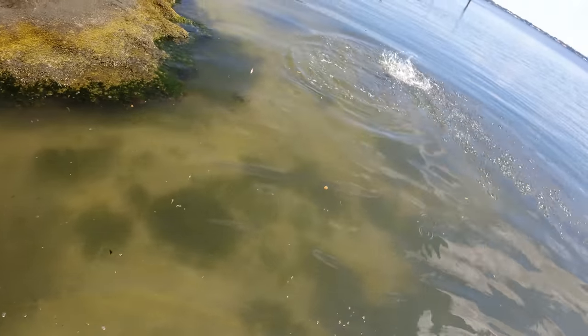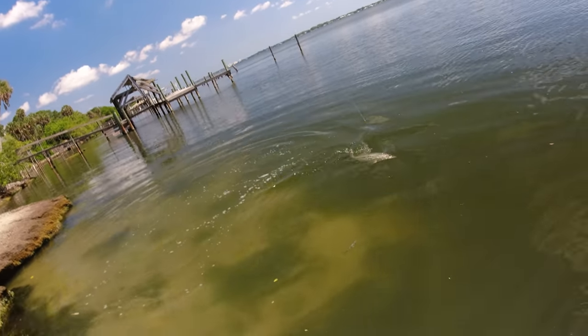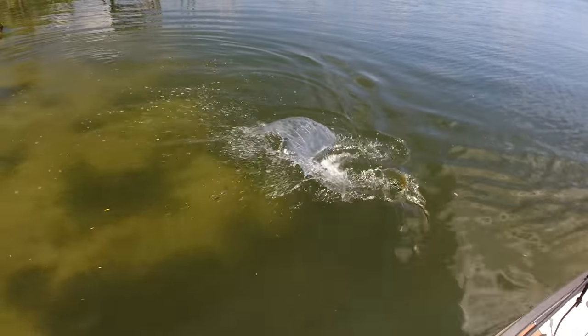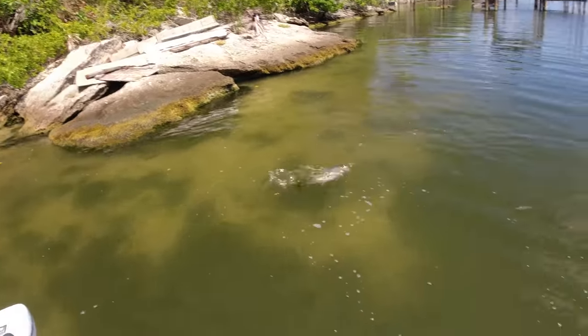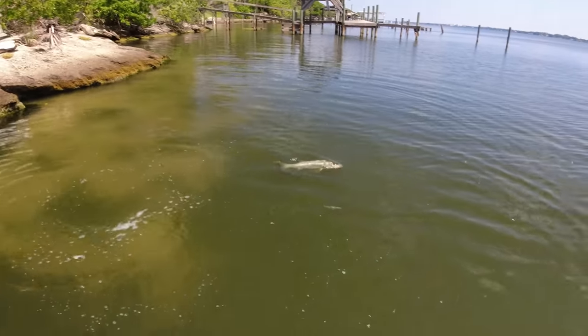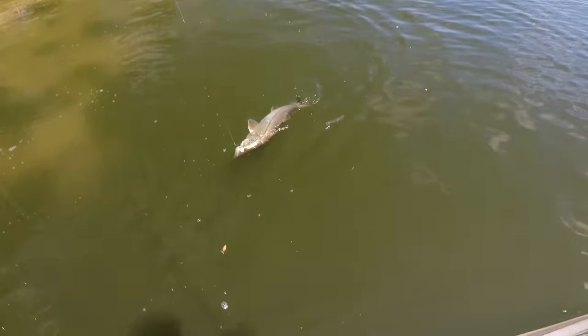Got a reverse here, that's what I need to be doing. It's a good fish, really good fish. There's the mullet he ate right there too. That's a good one, a lot bigger than I kind of thought. Good fish, that was strong. This guy looks like he's gonna be about slot, maybe 29 incher. Look at that mullet.